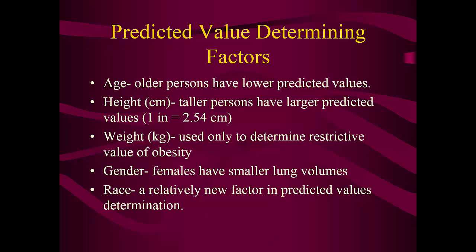Predicted values are determined by a number of factors. In other words, predicted meaning that they did a survey or data collection of healthy individuals of all sizes, shapes, ages, sexes, races, and they put them all into a database. As we do pulmonary function testing and take measurements from the individual, we're going to compare those measurements to the database and come up with a percent predicted value. And so this is the way they get the predicted.